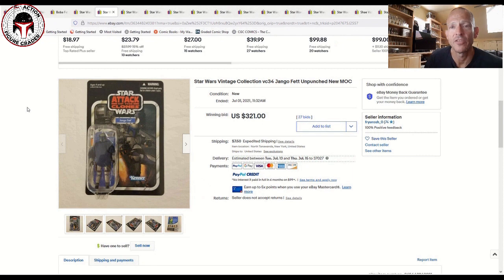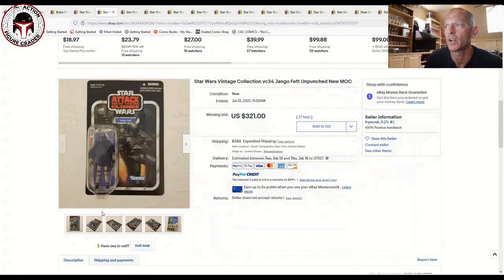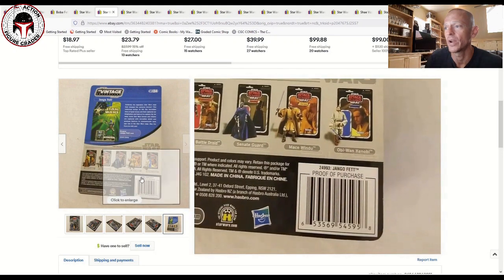We got Jango Fett, another Jango Fett data point. This one sold for big money. This was the U.S. card, unpunched. Overall, really great condition. It had just some minor wear here and there, but it looked to be a good solid 85 plus or 90 grade.